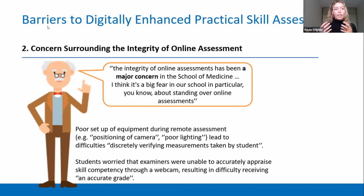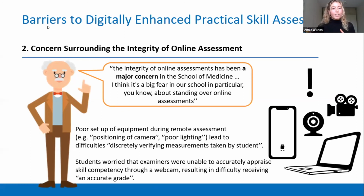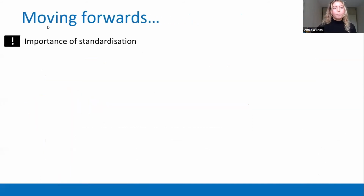And then in terms of the student voice, they were worried that examiners were not able to accurately, I guess, appraise skill competency through a webcam, resulting in difficulty receiving an accurate grade. So it's integrity from a school perspective, a staff perspective, and then students wondering, am I competent? Are you sure I'm competent?